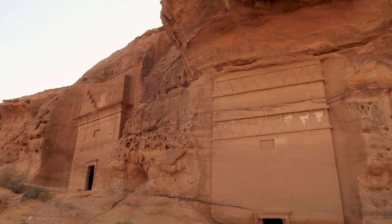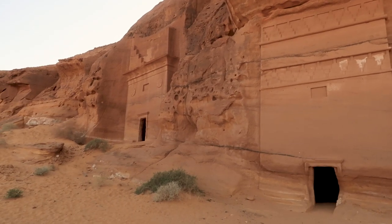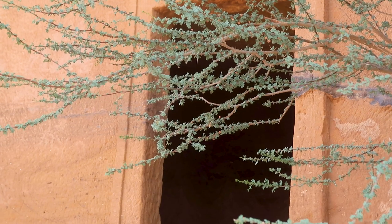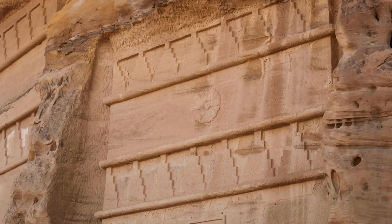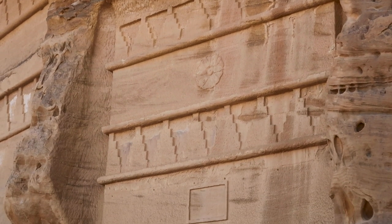Most of the remaining structures that can be seen today are tombs. Hegra contains 111 carefully carved tombs. Sadly, the full stories behind these tombs remain unknown.